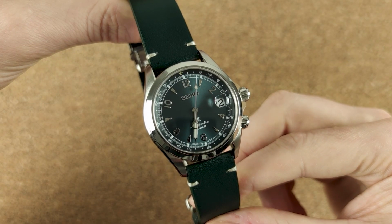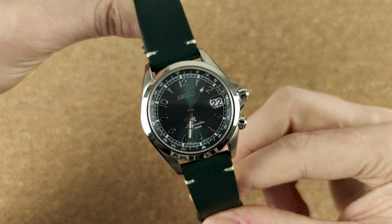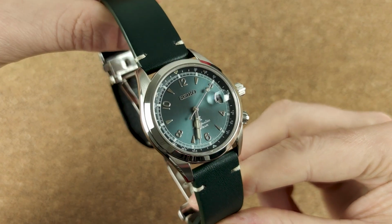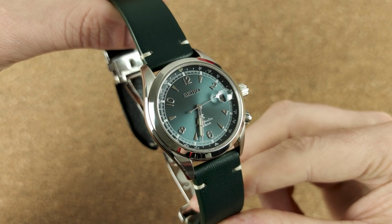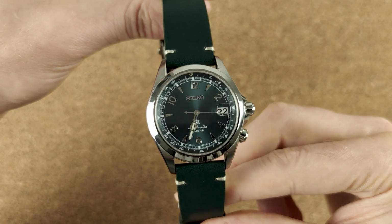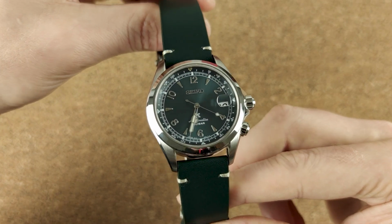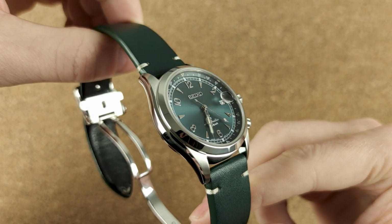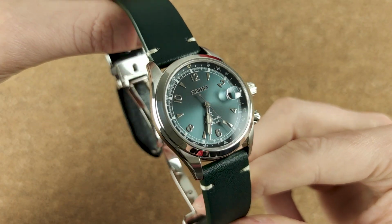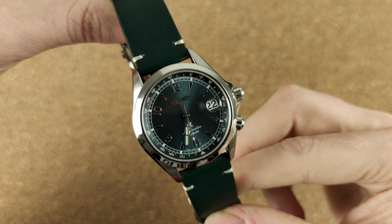The major difference compared to our other Alpinist models is of course the color choice for the dial, and Seiko has really hit the mark with this one. In person, it's just wow. I mean, it's much better than what it looks like on the rendered images on Seiko's website. And it's really difficult to describe it guys, and my camera is probably not able to capture it properly, but it's like the perfect mixture of glacier green, turquoise blue, and a couple of shades of grey. And you can see all these different colors depending on how light hits the dial.